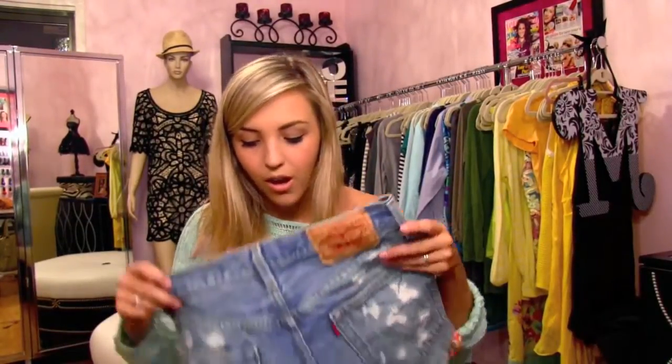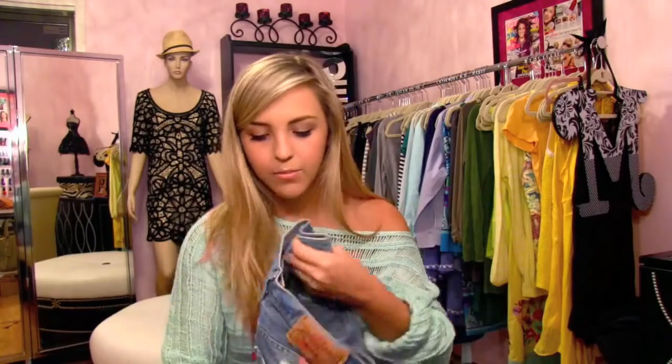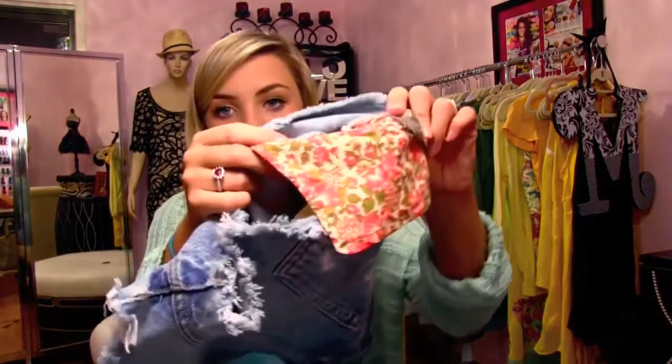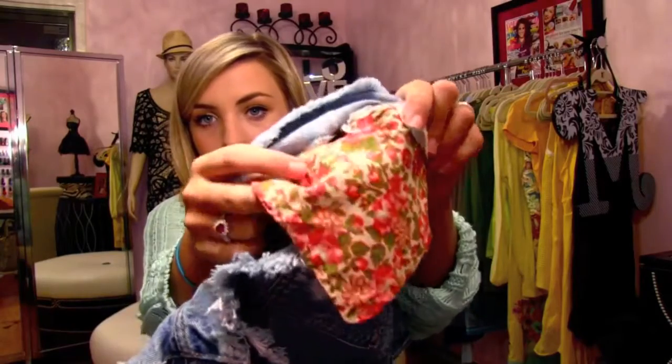Now I also decided to stop by American Vintage, which was an awesome store, and if you are ever on Melrose and you see American Vintage, I would go ahead and go in. Again, obviously it's a vintage shop, so the selection will vary, but I had great luck. I found some more high-waisted Levi's shorts. These ones have distressing, and the pockets are so cute. The owner's wife is the one designing these, and she put in these little colored pockets, and those are so adorable.